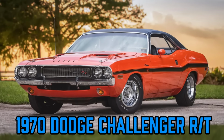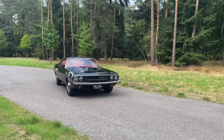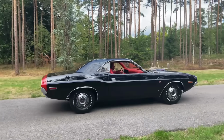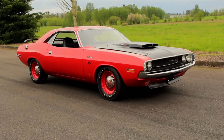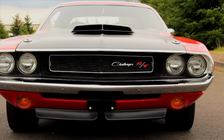1970, Dodge Challenger RT. All right, my friends, take a deep breath, because what's coming next is pure mechanical poetry. The Dodge Challenger RT isn't just a muscle car. It's the perfect symbol of everything that golden era represented. Excess, boldness, wild style, and a presence that still intimidates today with just a glance.